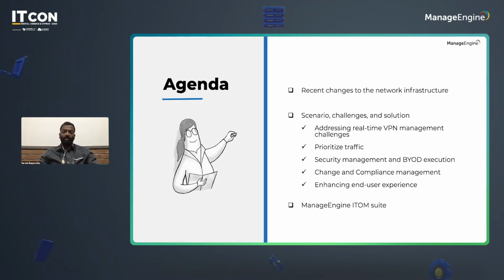And also there are challenges ahead with change and compliance management on the network devices and enhancing the end user experience. Of late, we could see that video conferencing software and voice calls are being used widely. So we have to make sure that we provide a better user experience for all the employees working from home and using these video conferencing tools.